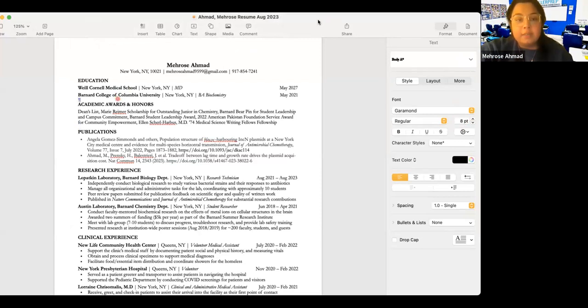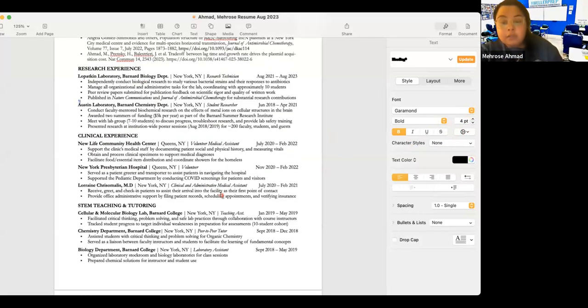Each major section is separated by an 8-point font. Here you'll also see 8-point font. Here you'll also see 8-point font. So each major section is separated by that. Within individual experiences, I'm separating by 4-point font, and that trend continues throughout. That is, again, to maximize readability while making my resume as inclusive of all the activities I've participated in.